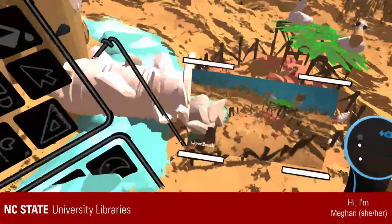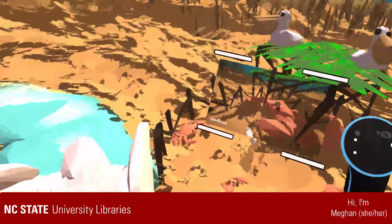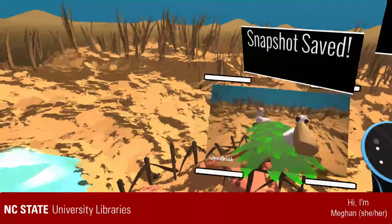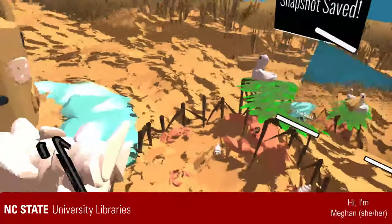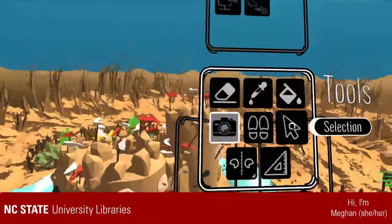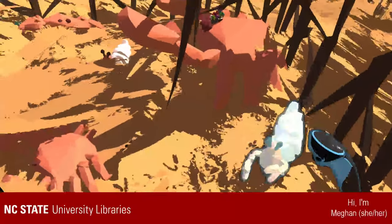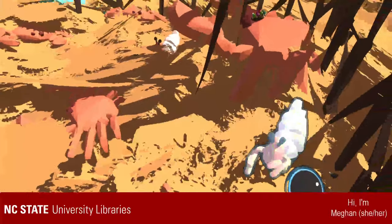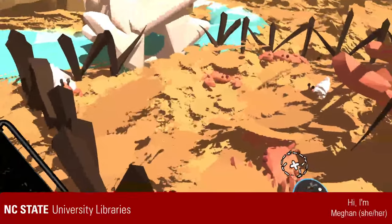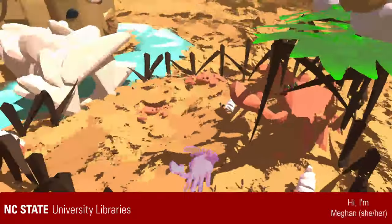Got a crab farm over here. King crab. Pelican. I love my pelicans, honestly. They're really great. I'm gonna turn some of these guys around. Like, they'd be facing the other way. It'll make the pictures more interesting. Okay, great. Here we go.